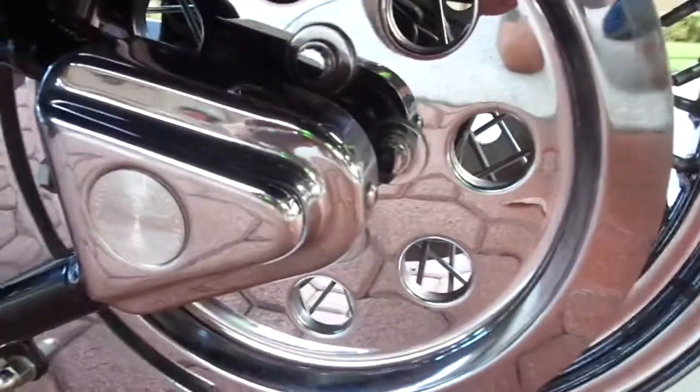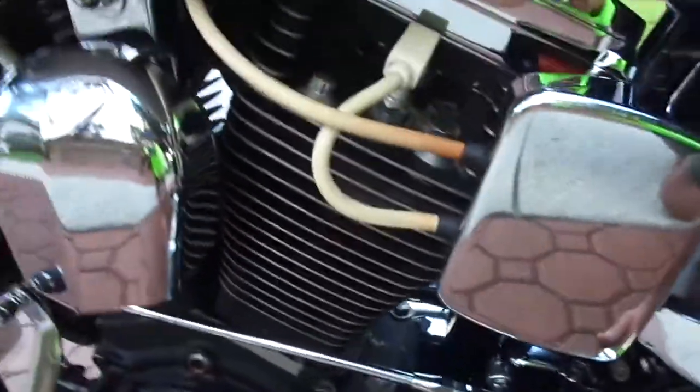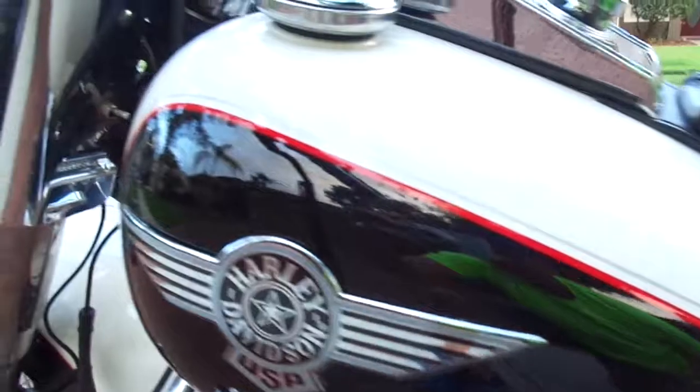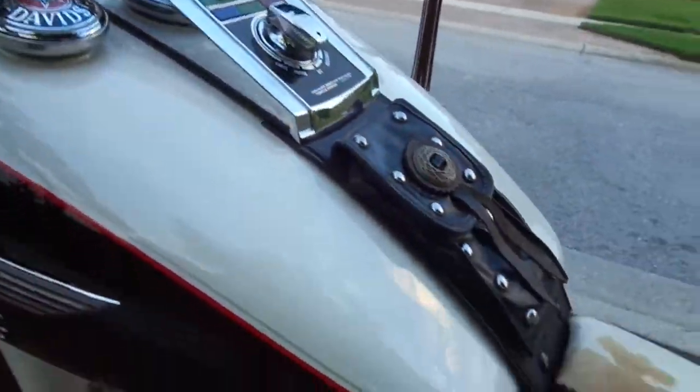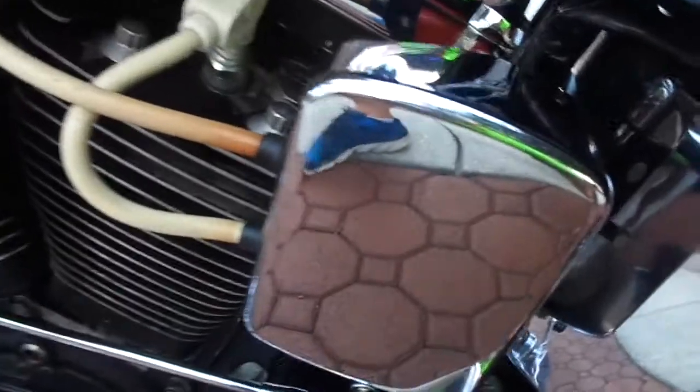But I'm telling you, it's got the lower chrome belt guard. It's got the pulley cover. And again, well, I can't say perfect. I don't think nothing's perfect. But this bike is as close as you'll ever get to perfection. So give me a call, 727-460-4283, and get this thing in your garage.